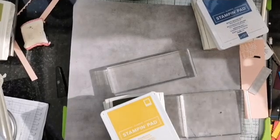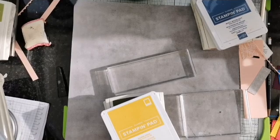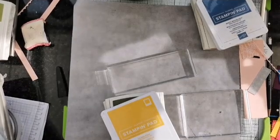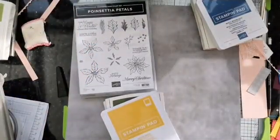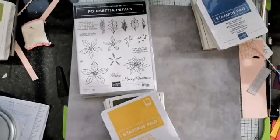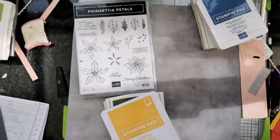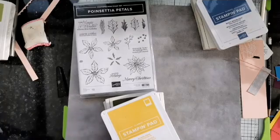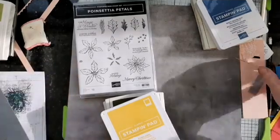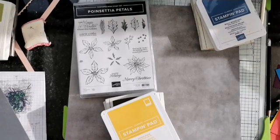because I thought what we would play with this morning is the poinsettias. I have sent a class out this week featuring the poinsettias, and I've had such a lovely time playing with this set. It's almost like, well, it's Christmas poinsettias, but it is such an incredibly versatile set, and there is so much that you can do with it, so many different sorts of poinsettias and techniques, and the list is just endless. It is a great little bundle.